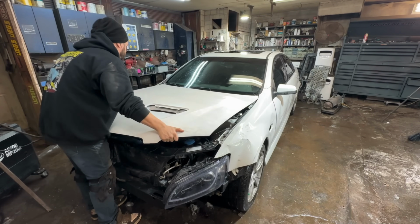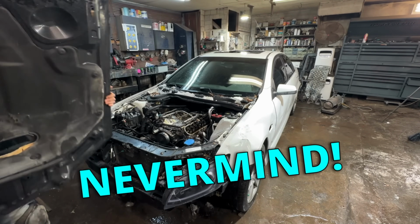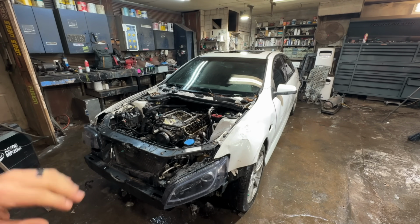How heavy this hood is. Oh, it's not that bad. Oh, never mind. False confidence. Ow. Not heavy, but awkward as hell. All right, let's take a look at the inside.